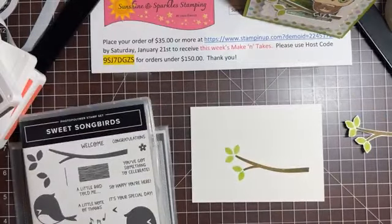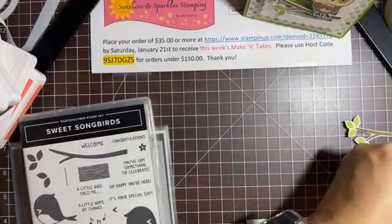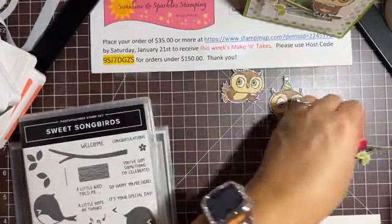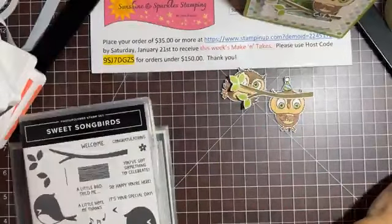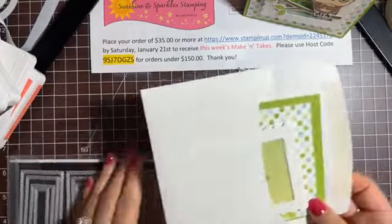So I fussy cut that with the pair of scissors and the 2 owls. And so these are the owls we have for this card and the branch. So we are all set to go with that. Here are our pieces for the card.